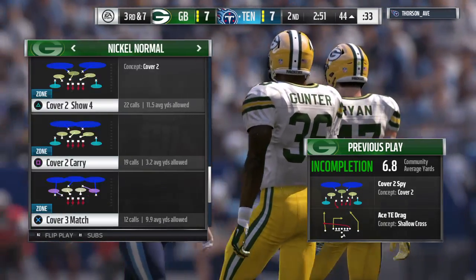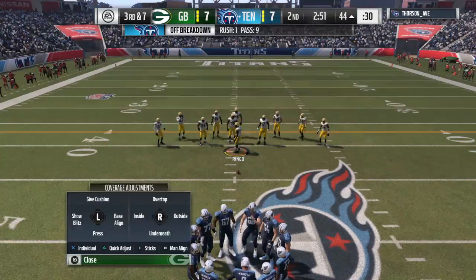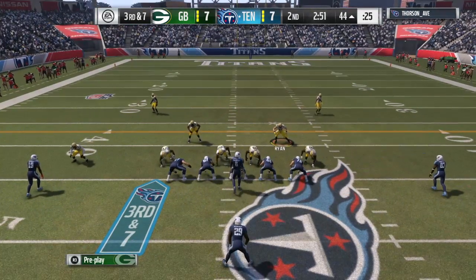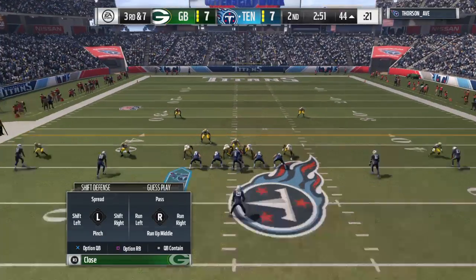The name of the game, as always on defense, put pressure on the quarterback. And that's exactly what they've done today. It looks like they've got him a little bit rattled. That would have been the 2nd interception in the first half. It looks like the Packers have added an extra DB on 3rd down.